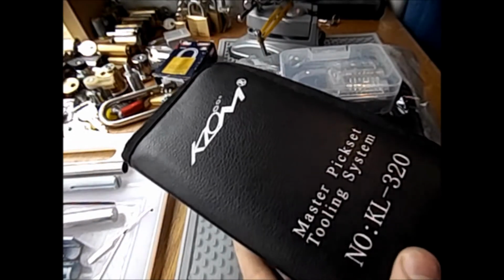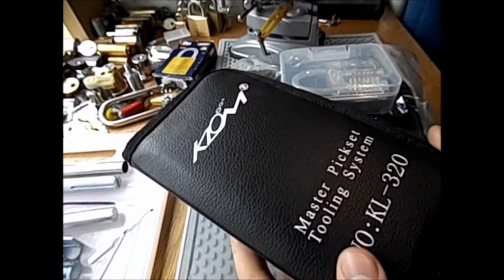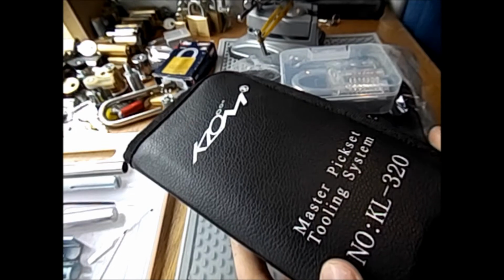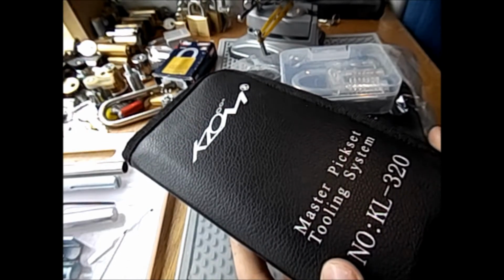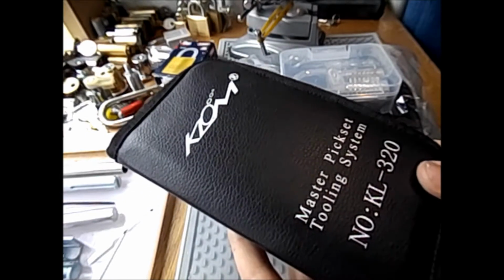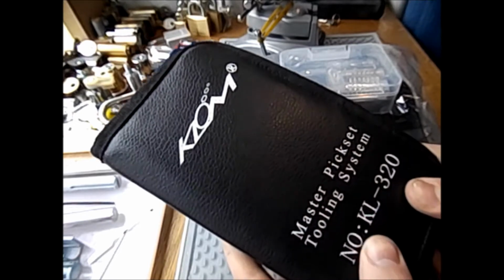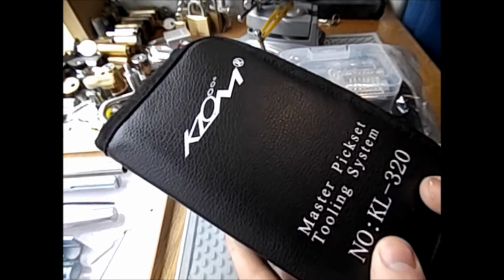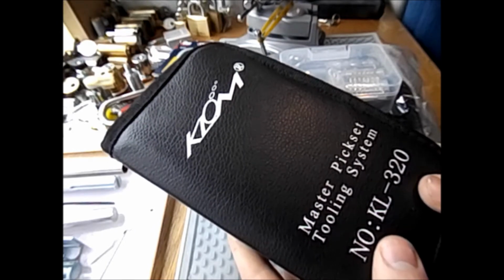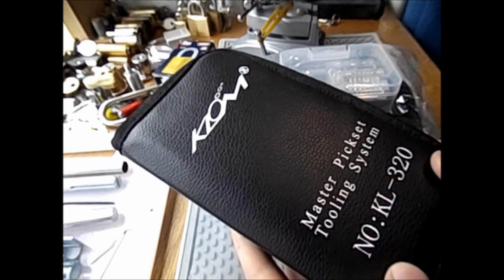Since my very first video I have been using the Klom picks from the 32-piece Klom pick set. The picks aren't brilliant, they're quite cheap Chinese picks, but you know what, they've got me this far and they work and there's a good selection of them. So overall I've been quite happy with the pick set. There are a lot of extra picks that you don't need that come with the pick set, but I don't really worry too much about that.